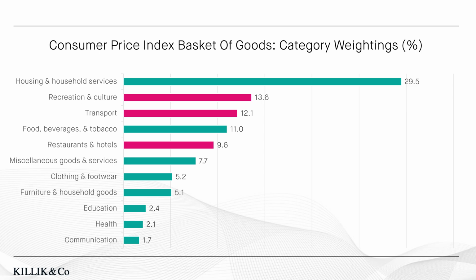And as you can see, over a third of this basket is dependent on things like hotels, restaurants, travel, transport, culture and recreation. At the moment, because we're in lockdown, none of us is spending money on any of those things, and therefore it really is questionable whether or not this inflation number is really reflecting what we're actually spending money on at the moment.